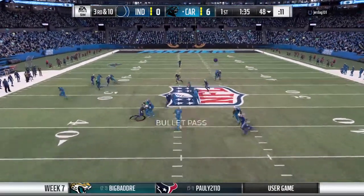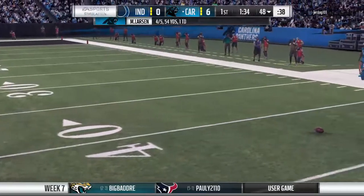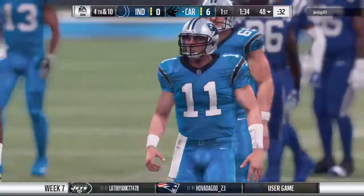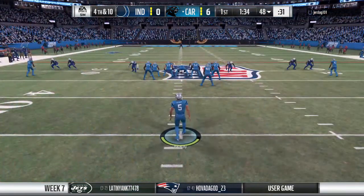On 3rd down, Larson. And that is incomplete. We talk all the time about playmakers on offense, but let's face it, there are plenty of playmakers on defense, too. I think we just saw an example of one, didn't we? Not force that incompletion. Yeah, he's a great corner. They got a couple of them on that side of the football.